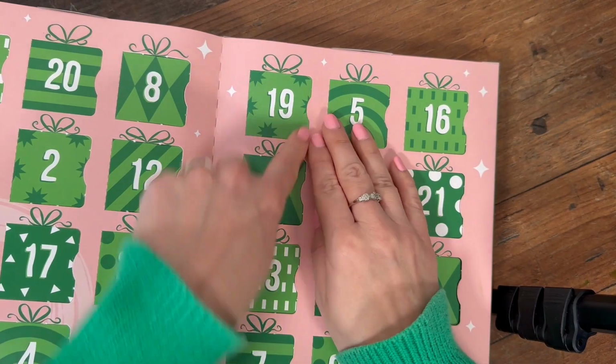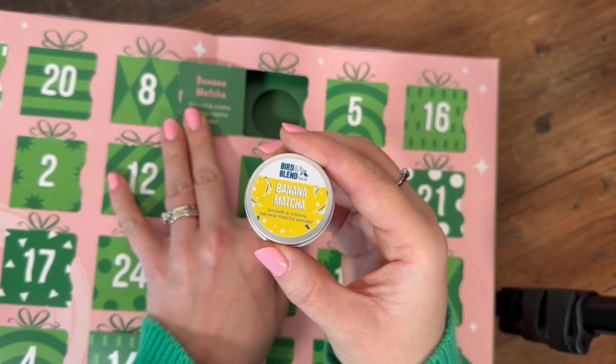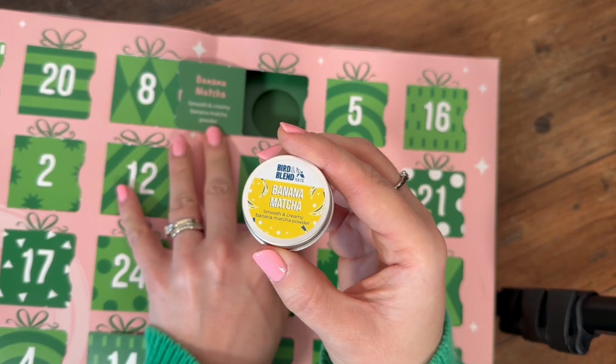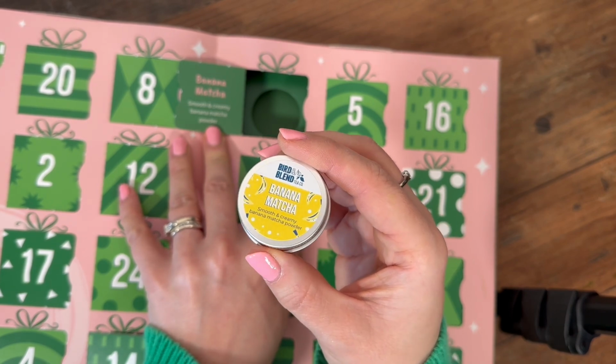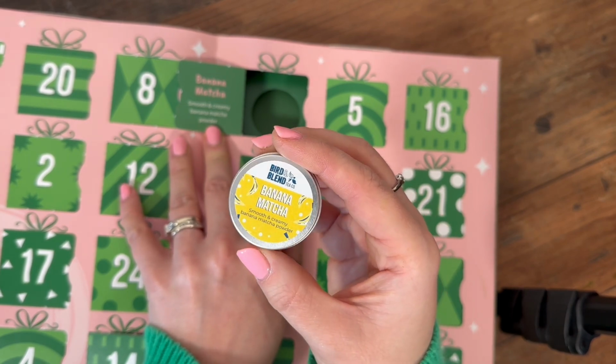Day number 19. Banana matcha. Watch out if there's any minions about. Smooth and creamy banana matcha powder with Japanese green tea and natural flavouring granules.